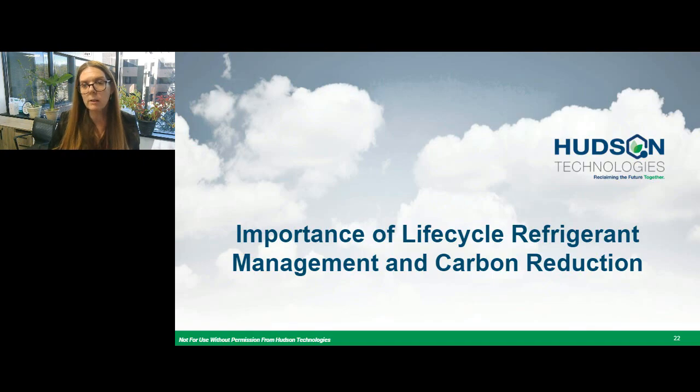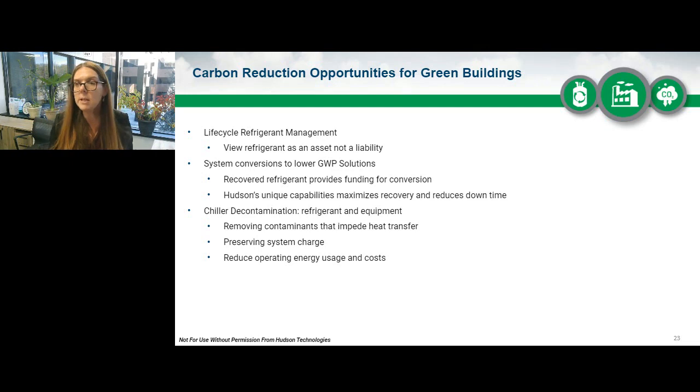So let's turn to talk about lifecycle refrigerant management and carbon reduction, and what that means as a building owner and in the environment today. So often we would talk to building owners, property managers, facility folks, contractors even, and people would tell us they view their refrigerant as a liability. It's, I've got to handle this.